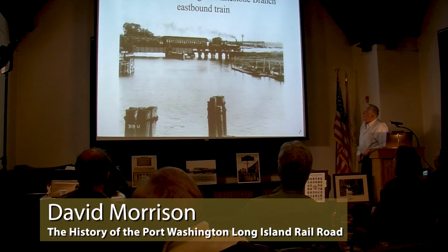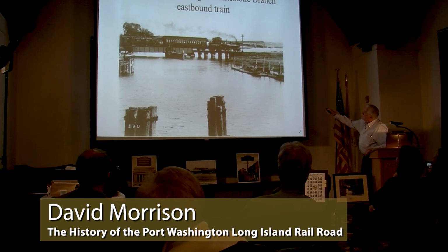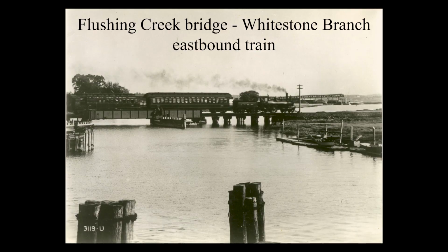And that's the Flushing Creek Bridge. You can see the approaches to it if you know where to look. What's behind it? What's behind it, Ed, do you know? Yes, I do know what that is, and you're not going to be happy. That's a garbage conveyor. Is that right?